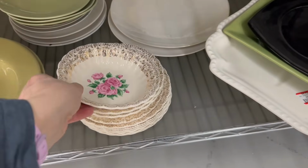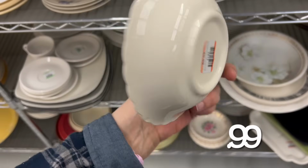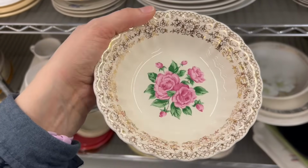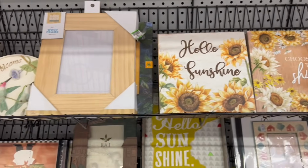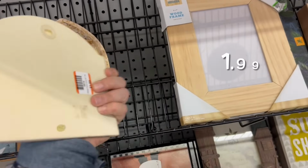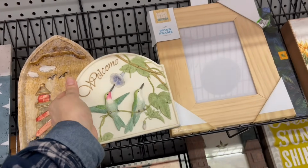These are gorgeous. Gorgeous. You know, someone got those for their wedding and they were so pleased. They're beautiful. I always like to look at the frames. Oh, what is this? Not a frame. It's pretty though. A little plaque with hummingbirds. How lovely.